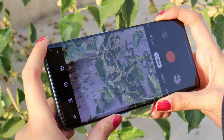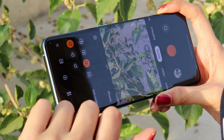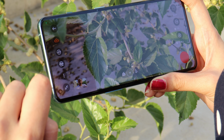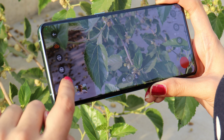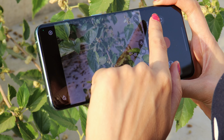There is no macro mode on OnePlus 10 Pro because the ultra wide doesn't have autofocus. There is also a pro mode for people who like to do settings manually and shoot 10-bit raw images. The camera app is straight from ColorOS 12 with the trademark Hasselblad sound when we click the shutter button.